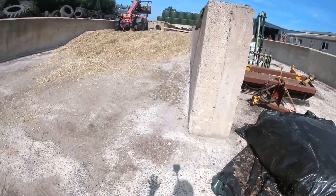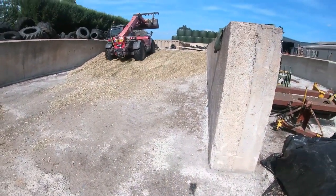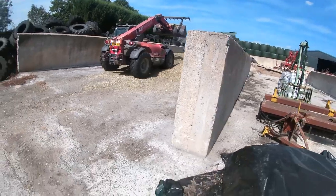They have brought in a few trailers already. Dad is just rolling it, so it's nice and compact for when we put the next trailer on. Just stay out of his way because he can't see me.